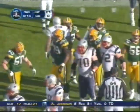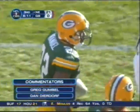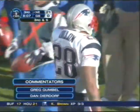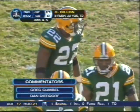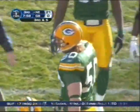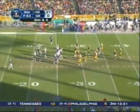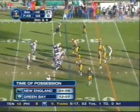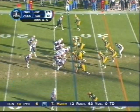On 2nd and 9, this is Dillon, and Dillon crosses the 25 to about the 27-yard line. Marquand Manuel up from his safety position after a gain of 4. And Green Bay has just been putting their defense out on the field, their inability to do anything offensively. By and large, they haven't played all that poorly, but they've given up a couple big plays. They're really attacking New England on the running game. They're hitting hard. They're trying, but with getting no help from their offense, this Patriot team, which is superior to begin with, is just wearing them down.